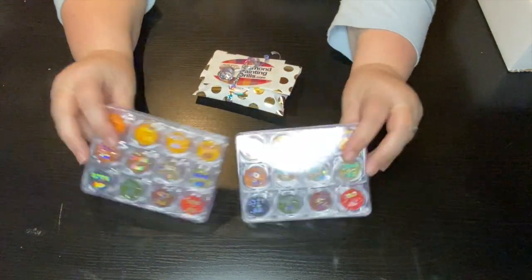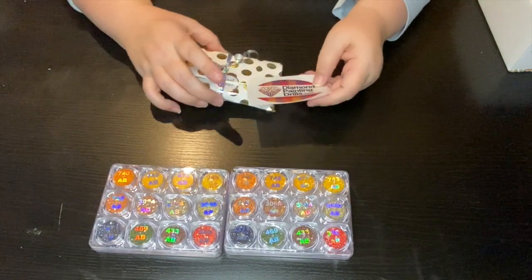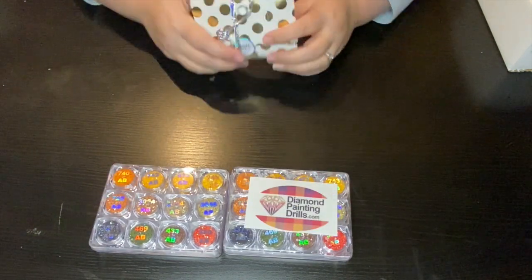Okay, so I'm super excited. This is my November sample of the month. And then she always gives you a cute little sticker.